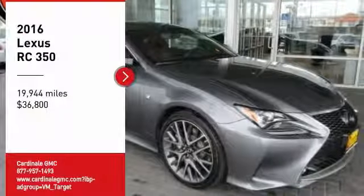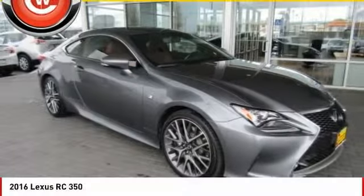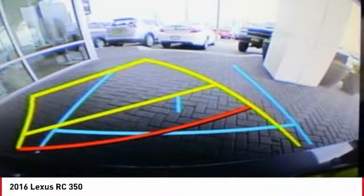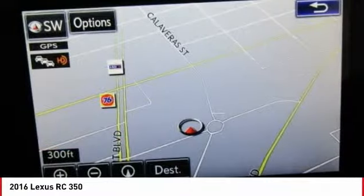Looking for the right vehicle? Check out the 2016 Lexus RC. The Lexus RC is engineered from the asphalt up. The entirely new coupe body style is designed to ignite your passion for performance.